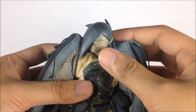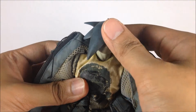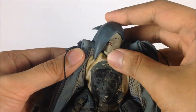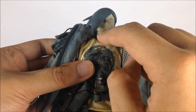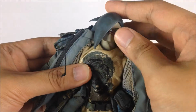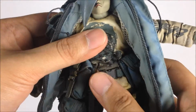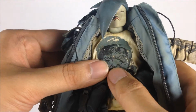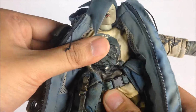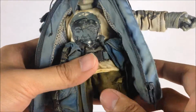Now in terms of articulation, this figure is very articulated. As you can see, on his head, he is able to move his head like so. I'm guessing it's on a ball joint right there, and there are two separate articulations on his head and neck, and his neck is moving together as well, which is freaking cool. He does not particularly have any torso articulation whatsoever. There's no ab crunch or anything, but I'm guessing there's another ball joint right there which allows him to move like so, which is freaking cool once again.